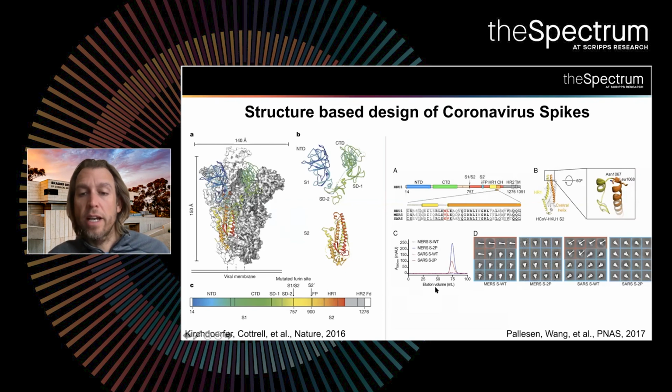It also had a nice byproduct: when we tried to express the protein with the wild type sequence, we got almost no level of expression. We added the 2P mutations, and here's for both SARS and MERS. You can see a huge increase in the expression levels. And then importantly, when we look at the wild type by using our electron microscopy imaging, you can see these rod-shaped particles in red, and these are the post-fusion, antigenically undesirable form. When you add the 2P, it brings you all back to pre-fusion.